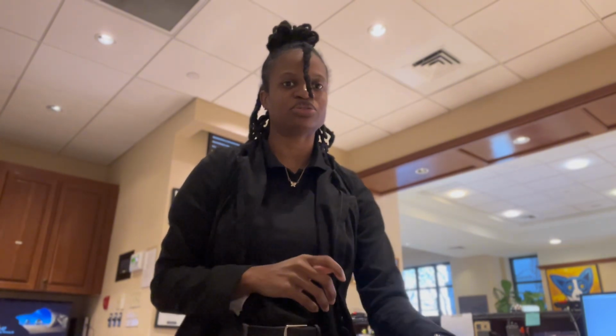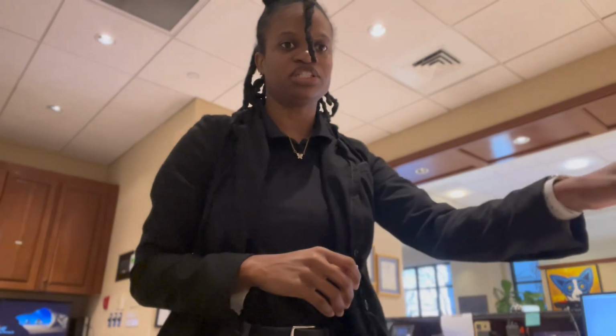So I'm going to try to give a full desk view of how I operate when I work the morning shift, 7 to 3. Usually when I get in, the first thing I do is pull the reg cards, which is this little bin right here.